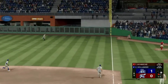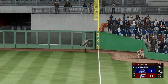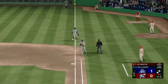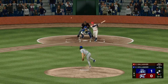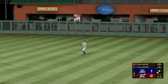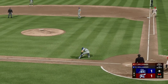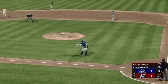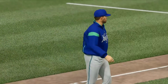Now, this one hit well into right field. Should be extra bases for Schwecke. Veen throws it to the cutoff man, and now the Phillies have 2 men in scoring position. Another ball hit into right field. It will be caught by Veen, but that's a taggable distance. The throw not made. And so the shutout for Dollander is broken up here in the 8th inning, and that will end his day.